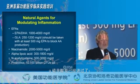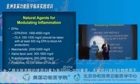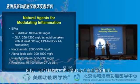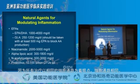Alpha-lipoic acid, I've mentioned already. N-acetylcysteine, doses of 500 to 3,000 milligrams a day. These are all part of your armamentarium. These are things that you can use long-term in people with chronic inflammatory diseases. And again, it doesn't really matter which type of disease. So you might be treating asthma exactly the same way you're treating cancer. Exactly the same way that you're treating rheumatoid arthritis. Why? Because you're treating the same cellular pathways.